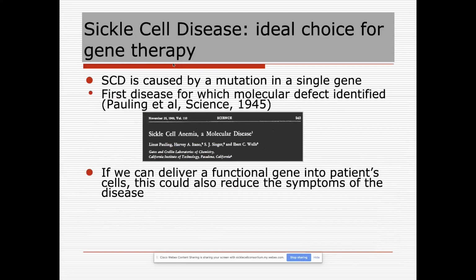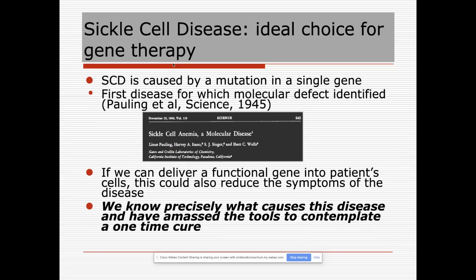So it's caused by a mutation in a single gene. And as I mentioned, it's the first disease for which a molecular defect is identified. And so we know exactly what the cause is. We know exactly where the gene issue is. So why can't we just deliver a functional gene into the cells? Because this could reduce the symptoms of the disease. And again, we've now finally amassed the tools to consider that we might actually be able to do this. We might actually be able to deliver DNA into cells.